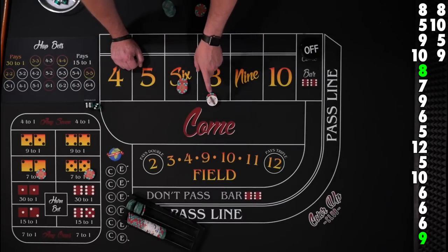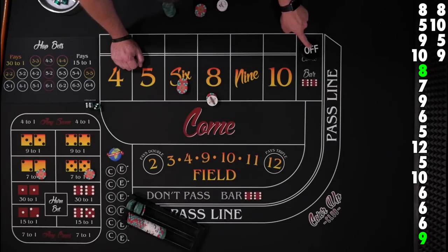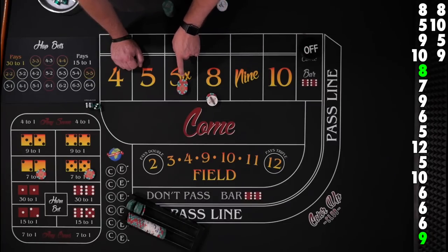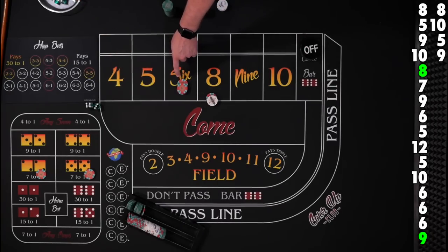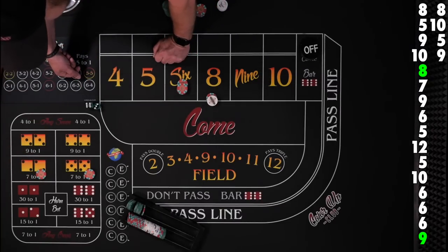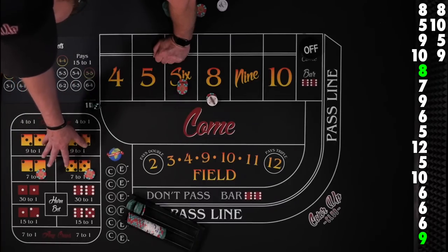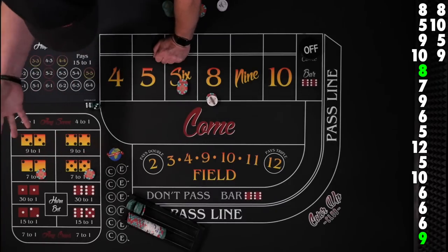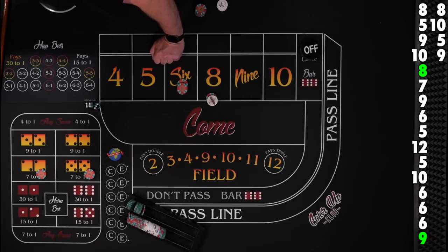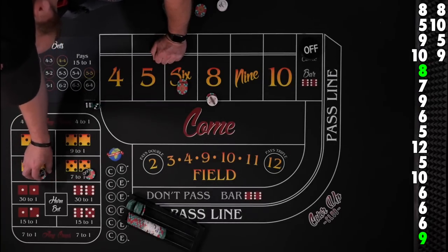And then our place bet follows the puck, it's off. Our odds are also off. Our flat bet is a contract bet, so our come bet has to be working. You can't do anything about it, so the six is gonna work. These bets we can pull down. It's gonna depend on the table if they're automatically off or on. I'm just gonna leave them there and assume that they're off. We'll go ahead and put a marker that they're off.